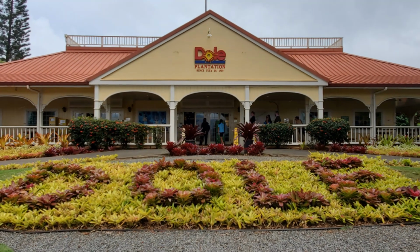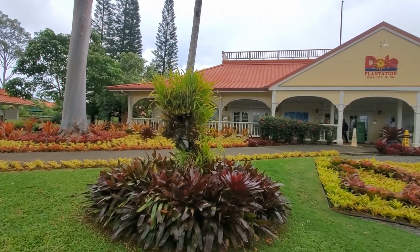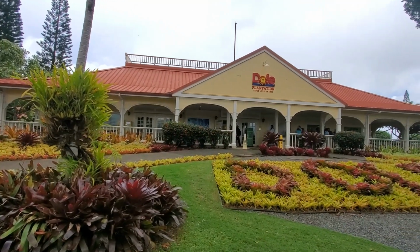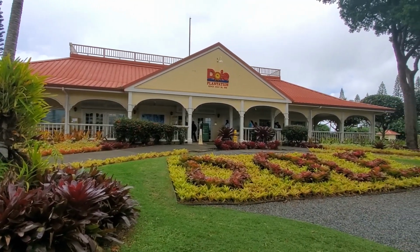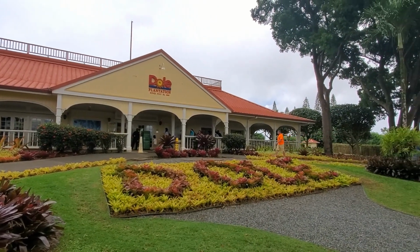Aloha! On a recent trip to Hawaii, on the island of Oahu, we stopped in at the Dole Plantation for a tour and, of course, to try their most famous snack, Dole Whip. The plantation is in Wahiawa Town, up near the North Shore. It was raining on the day that we went, but it cleared up not too long after we arrived.